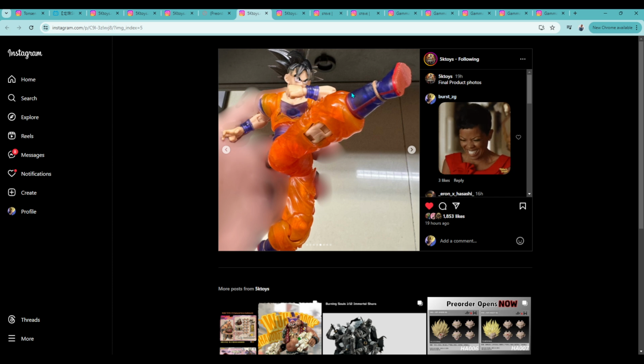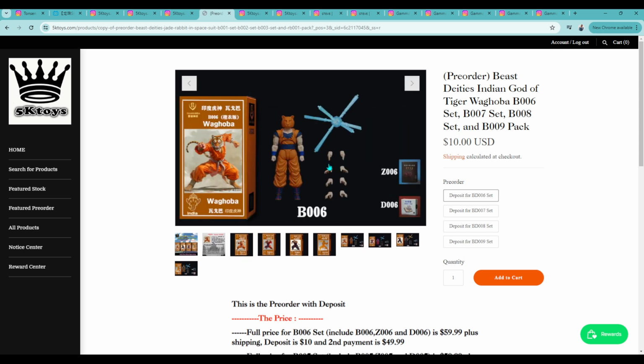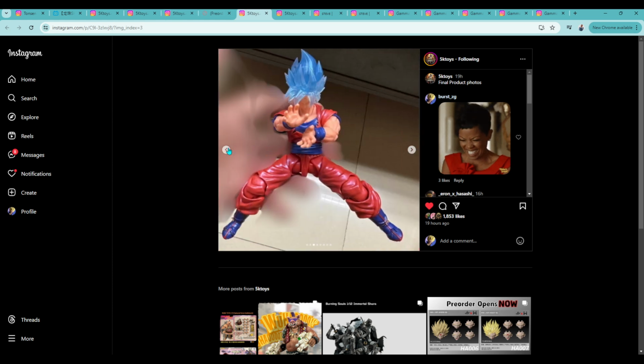I'm not sure what prompted them to do this originally, but it is interesting. It's kind of cool. I know a lot of people are reminiscing of old times with older figures that used to do this. So if that's something you're into, I think it's well worth it. The hair is also translucent for the base Goku, but if you don't want that, you can just get the regular. This one right here, B006, should be coming with Super Saiyan as well as a base head sculpt that's not translucent, if that's what you want. But going back here, it looks pretty good so far.